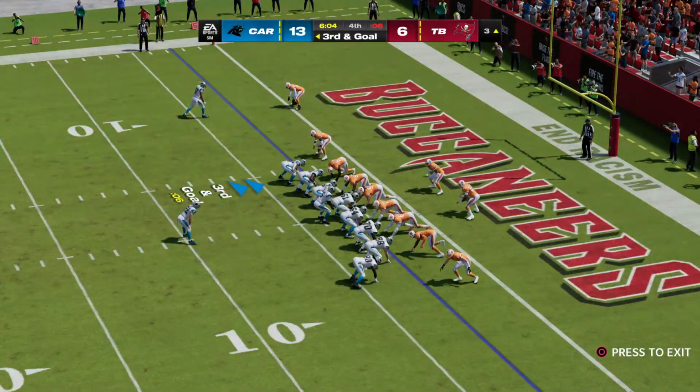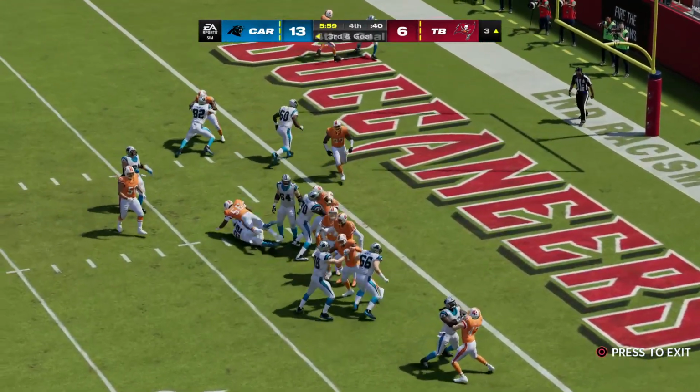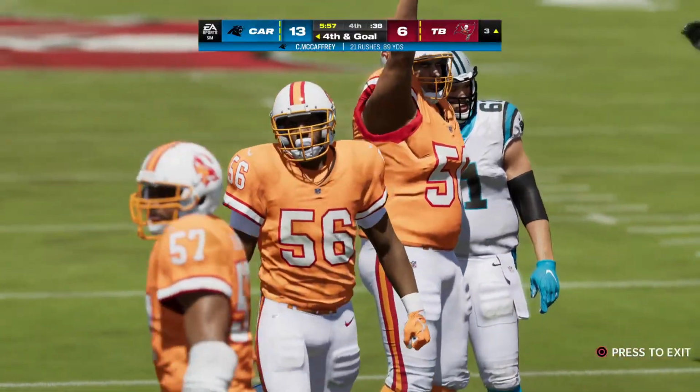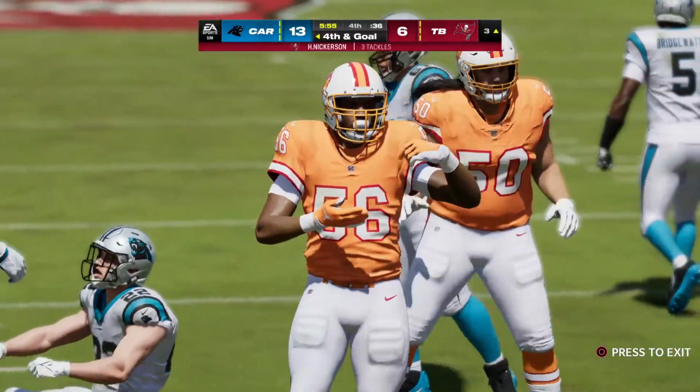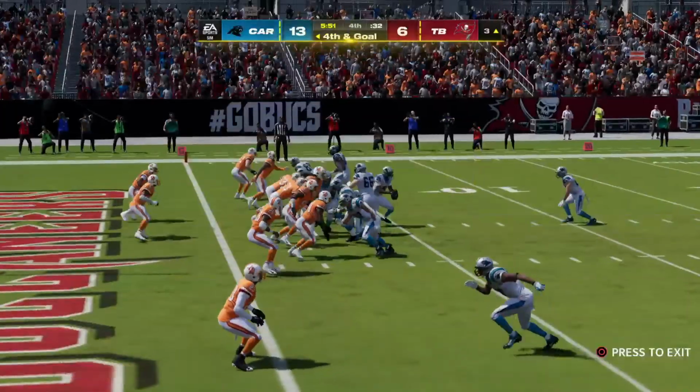Bucs defense trying to come up big here. They give it to McCaffrey. McCaffrey looks for a hole. None comes. Nickerson plants him. And it'll be 4th and goal. So a 2nd goal line stand for the Buccaneers.